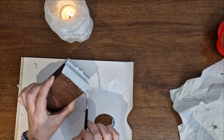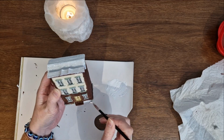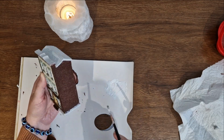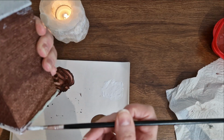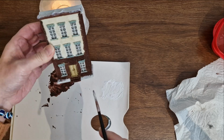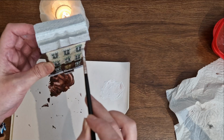And what I liked about doing the snow was I didn't have to be really, really neat and tidy with it. Like, I could get bits on the side of the building and it was okay, because snow does that. Snow gets everywhere. So I felt quite good about the fact that it didn't really matter if it wasn't perfect. And then I just added some white on the top of the steps and on top of the windows a little bit to give that just snowed on look.